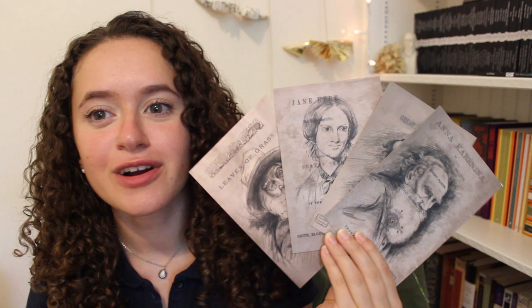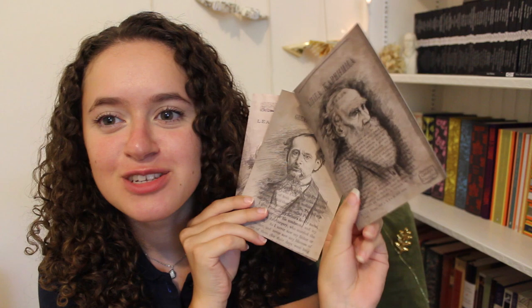Okay, so here are all four of my prints, just to go through them again because I love them so much. We have Tolstoy, and then we have Dickens, and then we have Charlotte Bronte, and then we have Walt Whitman, which I think go so well together. So yes, I will be having just these four for now in my Etsy shop, but hopefully if they sell really well, then I will be introducing more author portraits.